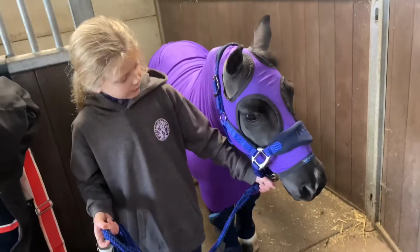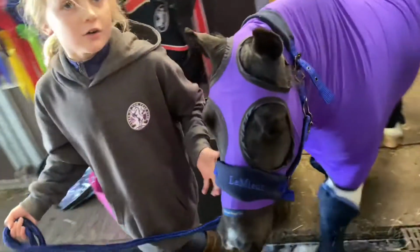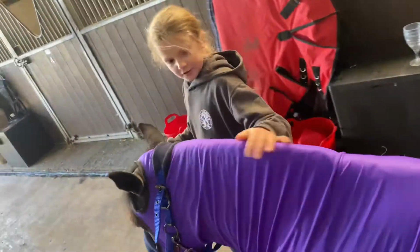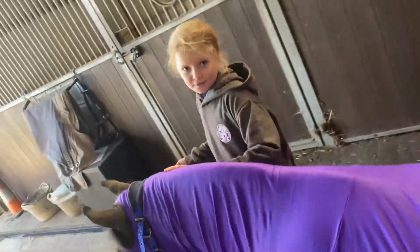So now it's time to put it in the trailer. She's got her little blue head collar on and a pink, purple, fleecy short black jumper. So let's take that one to the trailer.